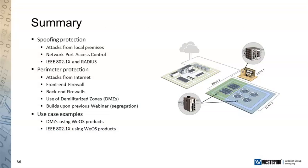Perimeter protection as well, attacks from the internet, where you could use demilitarized zones to allow access to certain facilities or servers, but prohibiting access between an external and internal network. You could do it with a dual firewall solution with a front and back end, or with a single firewall solution. And for more on this, how to configure firewalls, I recommend you go back to the previous seminar on network segmentation and segregation.